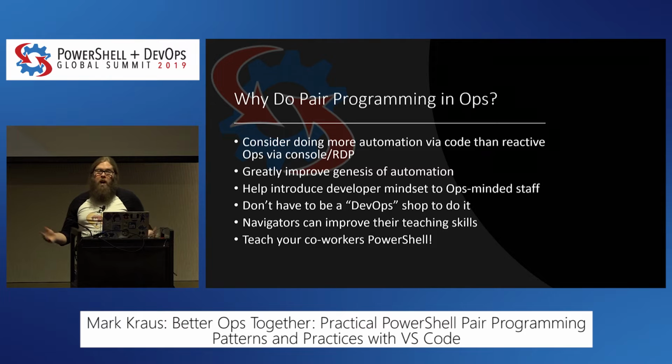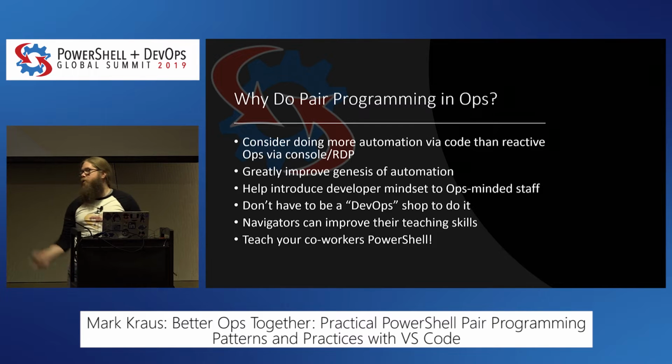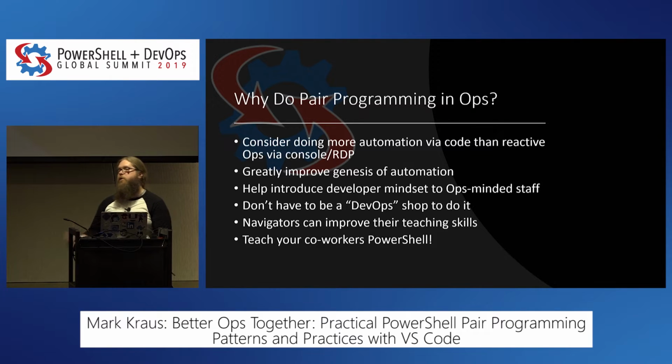So why do pair programming in ops, right? We're not coders, we're not developers, are we? I mean, Thomas Rainer says if you're doing code, you're a dev, so I believe that too. So that's part of it. But consider that maybe you are in a traditional ops organization, and you just want to start doing more automation and expanding it so that you have more people on your team that can do it.